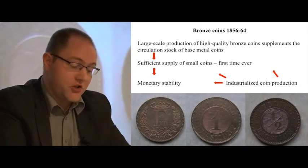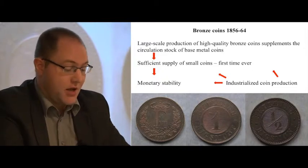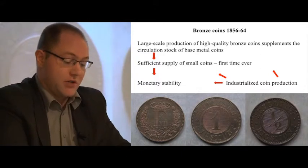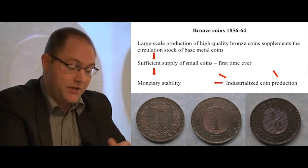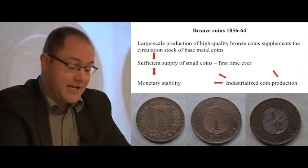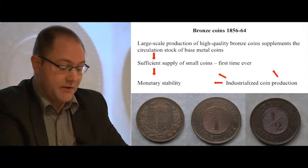The bronze coins greatly supplemented the circulating stock of copper coins, and they probably comprised the main part of the base metal coins in circulation already in the second half of the 1850s. The latest complaints from the public with demands for small base metal coins I know of from the 17th, 18th and 19th centuries are from 1856 and 57.